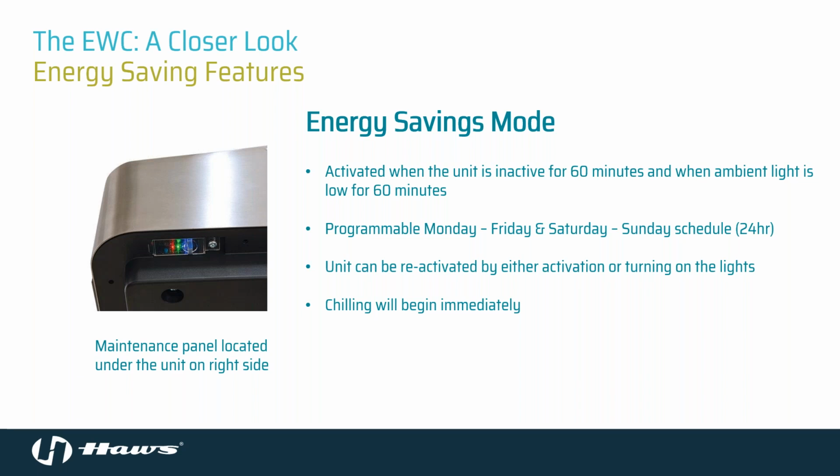Or if for some reason people walk in the office and don't turn the lights on, I'm not sure if that's a thing, but if people do that, another way to activate the water to start chilling is to simply either press the push bar on the drinking fountain or put your hand by the sensor. Just kind of reactivate the unit and it turns itself back on and you've got chilled water within seconds.